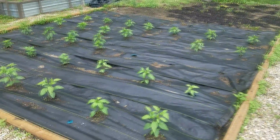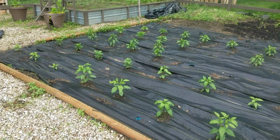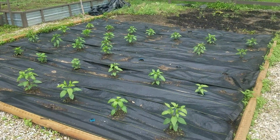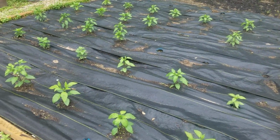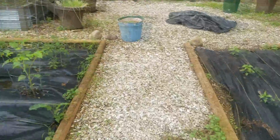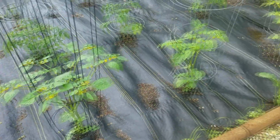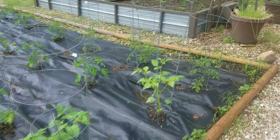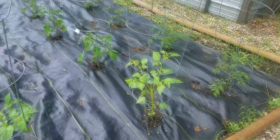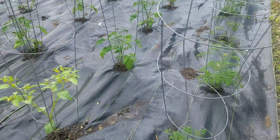And then my favorites, the peppers. I love growing peppers. I love hot foods, so we have a whole bunch of varieties of peppers going on. Our tomatillos are on this end right here. We love making roasted tomatillo salsa, and last year we grew two and it just wasn't enough. We ran out of it really quickly because we like it so much.